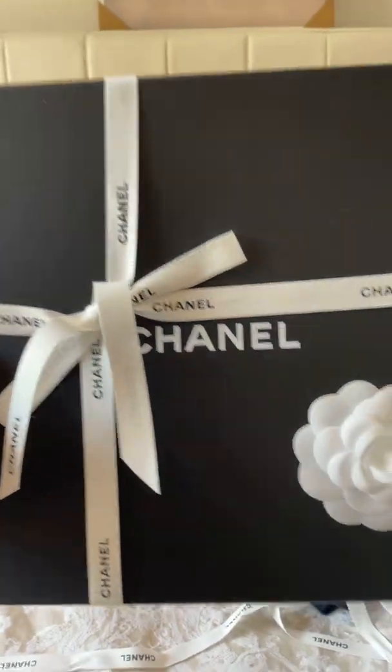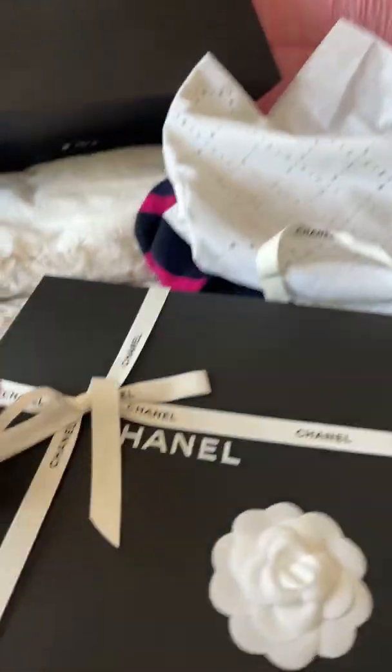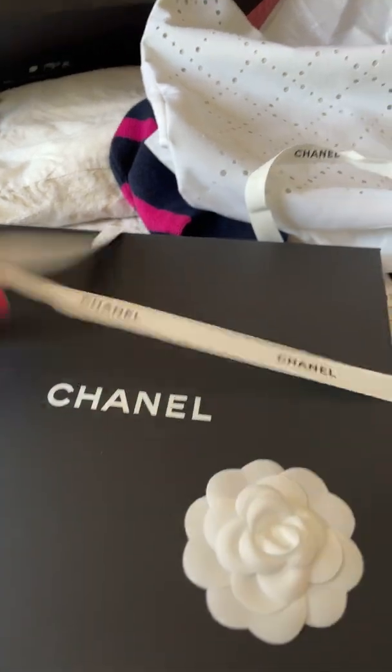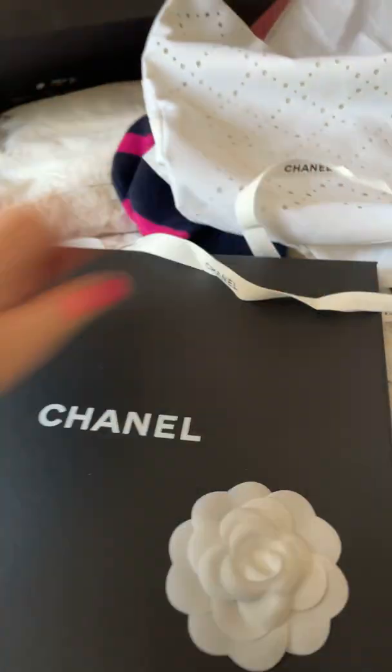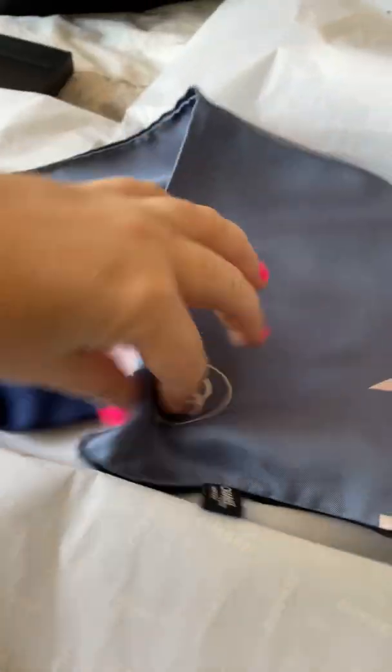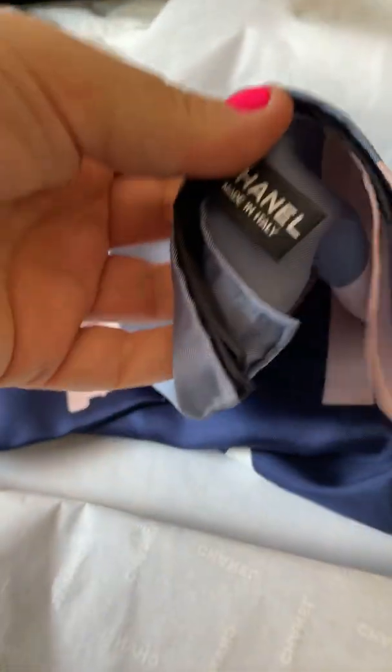And this next piece. So you guys have not seen me ever do a Chanel unboxing for this. This is the first time I've actually purchased this item from Chanel. And I thought it was so beautiful. So it's obviously a silk scarf. And no, made in Italy. I like that my sweater was at least made in France.